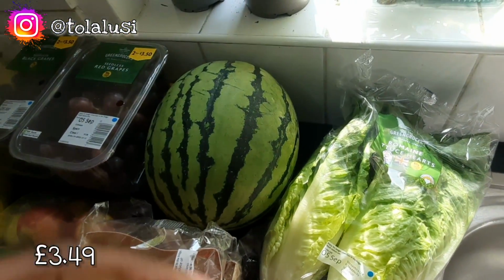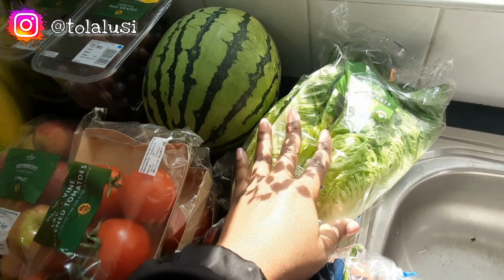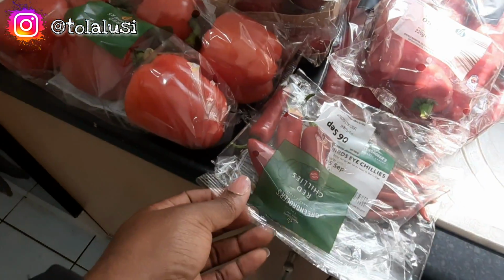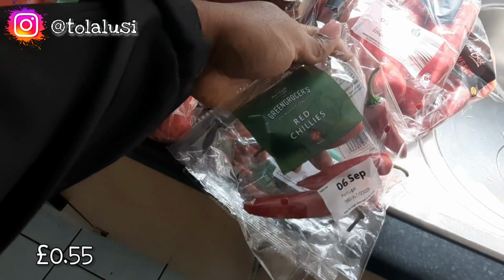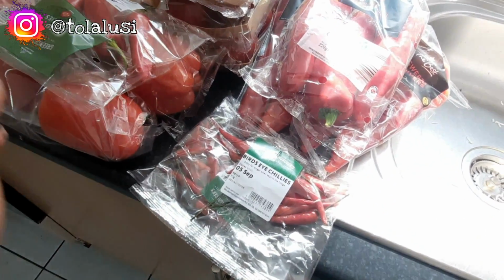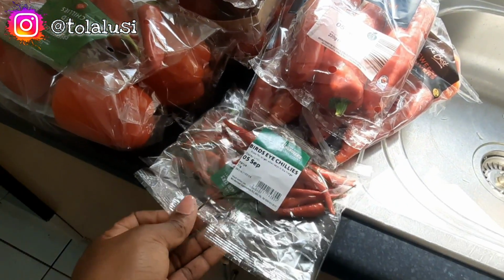I picked up a whole watermelon. I think it was £3 something from Morrison's. 2 lettuce, and then down here we have some chili pepper. They are not very hot, but at least they will have a little kick. And I'm going to combine that with garlic and then ginger that I showed you earlier.